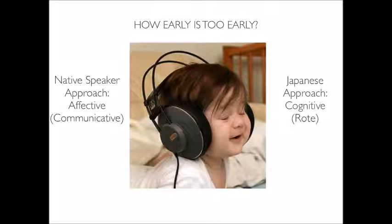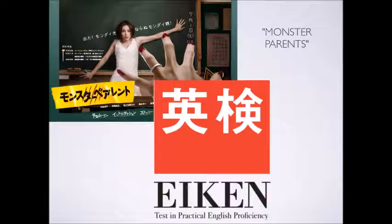In spite of government efforts, many parents take matters into their own hands, enrolling children in private language schools as early as kindergarten. They value the native speaker approach, but they are unable to extricate themselves from the Japanese approach, which is, on the whole, cognitive, represented by rote learning. This sometimes leads to the phenomenon known as monster parents. These people have a vague notion of communication, but no definite idea of what this means or how to achieve it. Ironically, tangible progress is often measured in terms of the step test, a popular standardized test used in Japan.